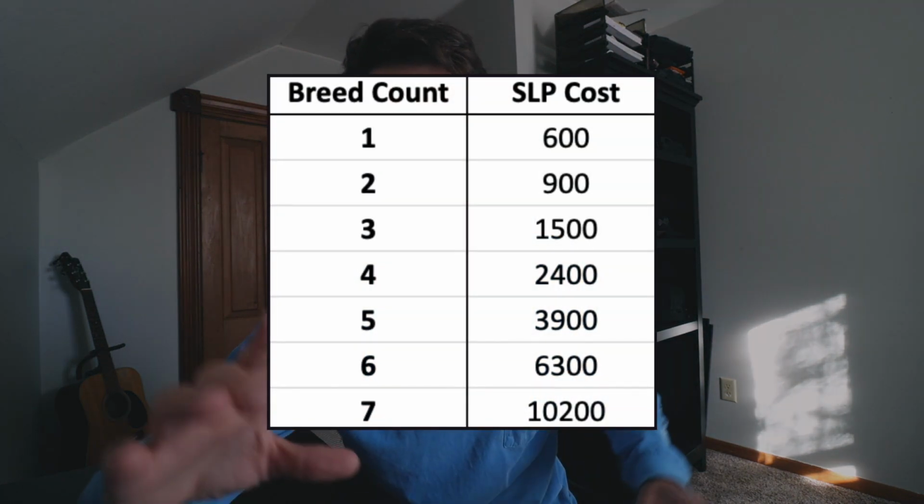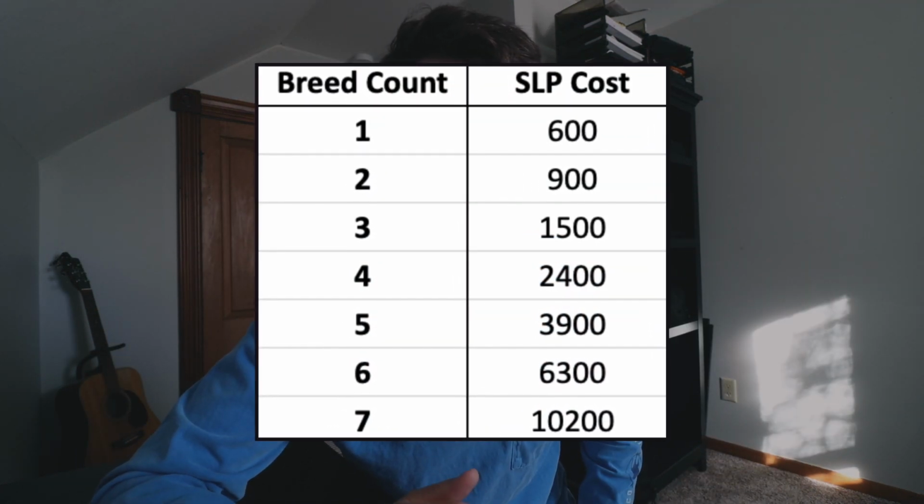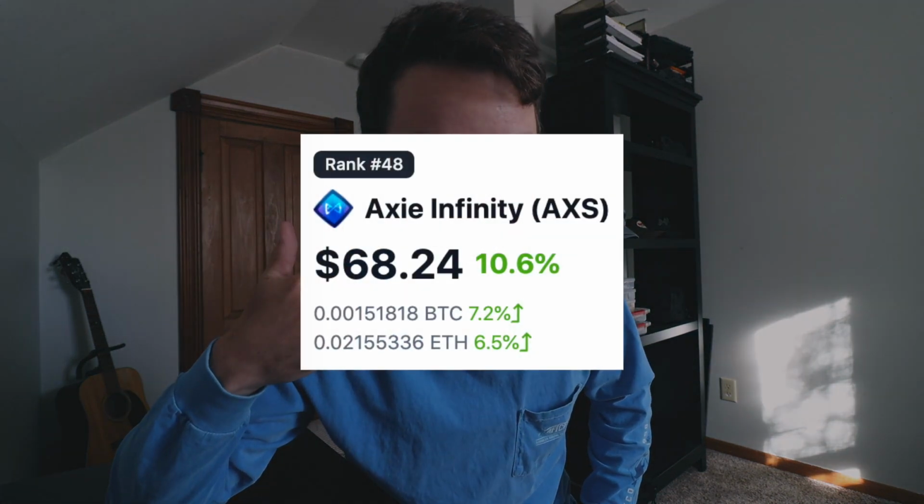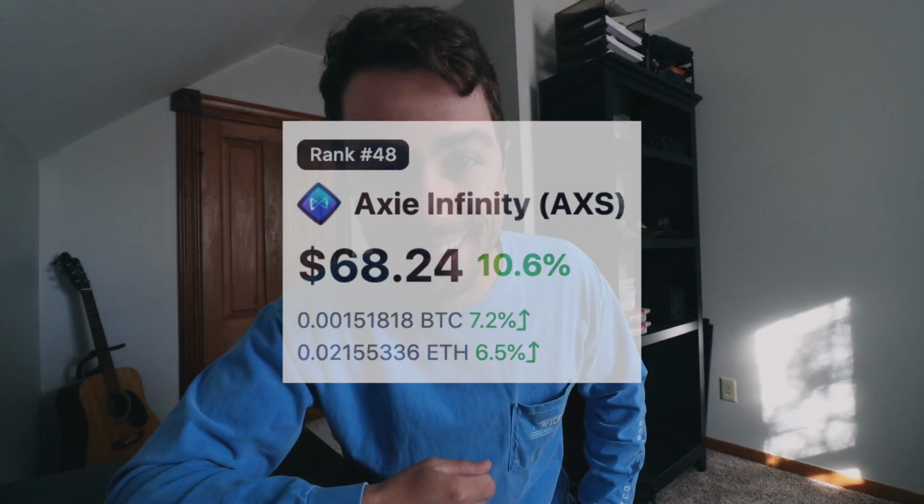So I'm going to show that graph right now on the screen. Now, as you can see, that's definitely a solid bump in the amount of SLP that you need to breed an Axie, but more importantly, cutting the AXS requirement in half is going to have a huge effect because one of two things are going to happen. Either the price of Axies are going to go down quite a bit to make up for the fact that you're losing one of the AXS tokens in the breeding process, which, the AXS token is by far the most expensive token in this whole transaction, or you're going to see the price of SLP rise to meet the growing demand for Axies.